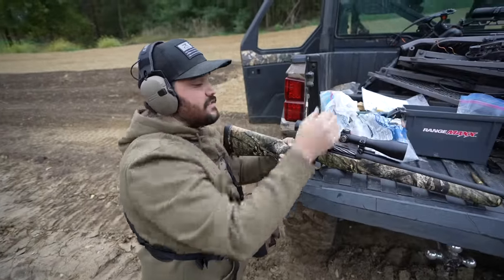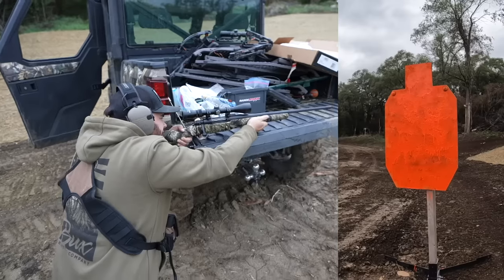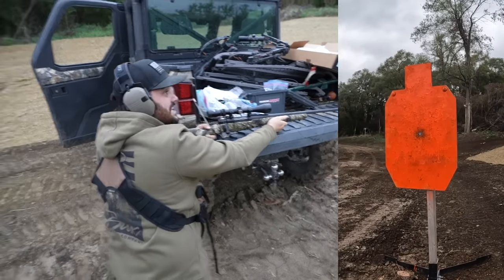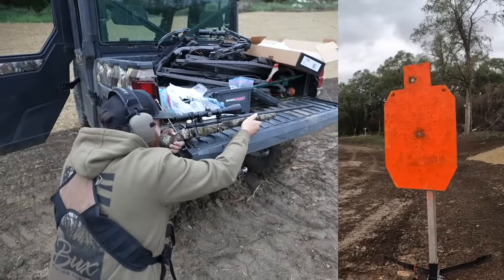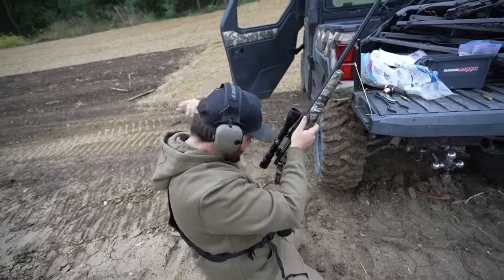The other thing this is nice for is muzzle loaders, because sighting them in sucks. Yeah! That's center mass if I've ever seen it. Son of a. That'll work. This sucker kicks like a mule.